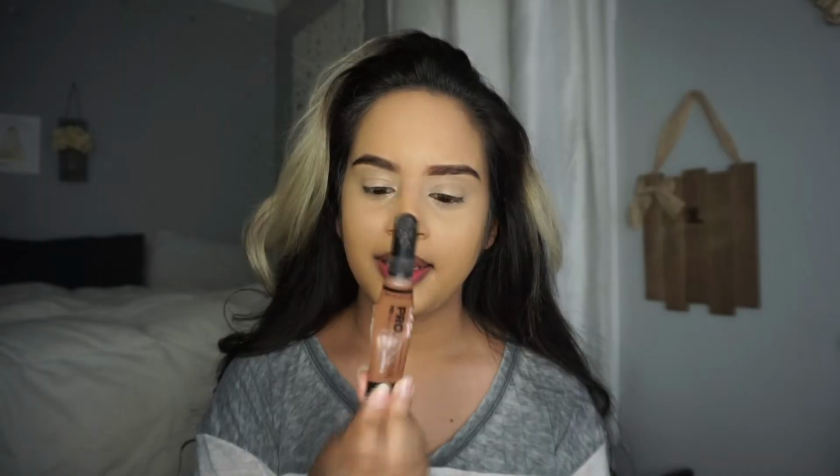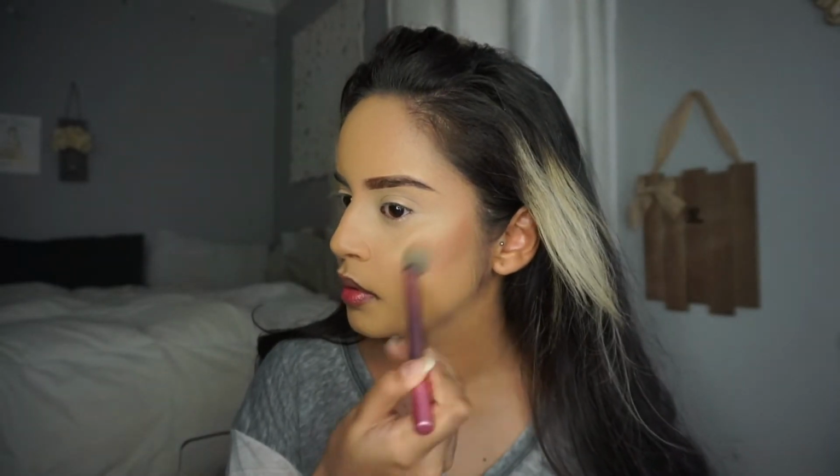And now that our face is all one color and crazy, because there's no shadow, there's no nothing, we're gonna add some dimension. I'm gonna go, I look so funny. Alley Girl Pro Concealer in Espresso. Just put it onto the brush. I'm going to add some translucent powder underneath my eyes to just minimize the creasing.